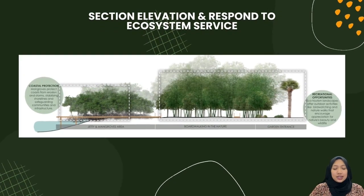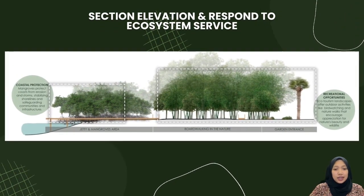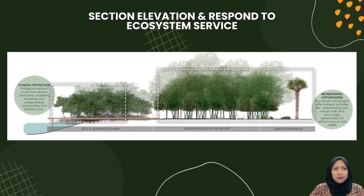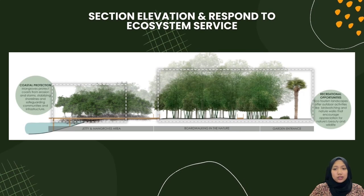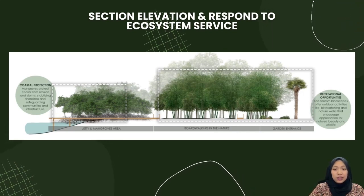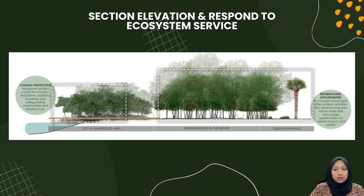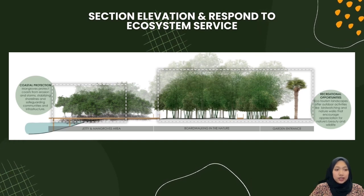And lastly, the section elevation and response to ecosystem service. As you can see on my slide, here is the section elevation I have put on my board, and the responses to ecosystem service are coastal protection and recreational opportunities. As for coastal protection, mangroves protect the coast from erosion and storms, and for recreation, the ecotourism landscape offers outdoor activities like bird watching and nature walks.